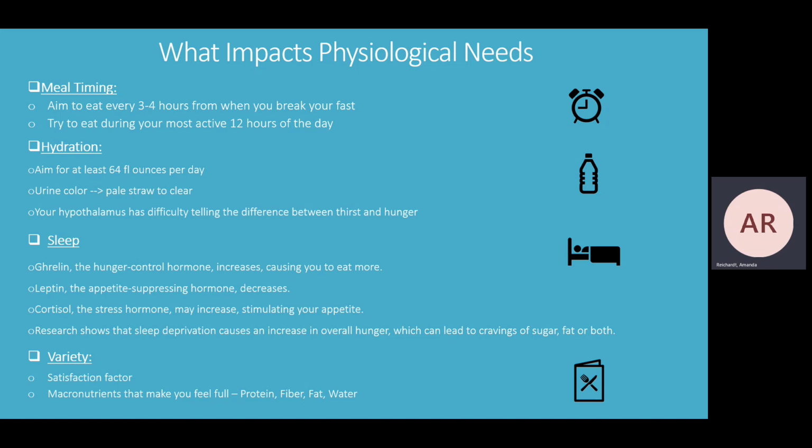Hydration. I was saying earlier that our appetite signaling comes from our hypothalamus, but the same goes for our signaling relating to hydration. If we're dehydrated and not getting enough water, about 64 fluid ounces or eight 8-ounce cups of water per day per individual on average, and our urine is darker than pale straw to clear, then it can impact our hunger. Our hypothalamus sends signals that can be interpreted as hunger because our body does not tell the difference very well between thirst and hunger, as we can obtain water hydration from foods, right? Like water-based foods, fruits and vegetables especially.